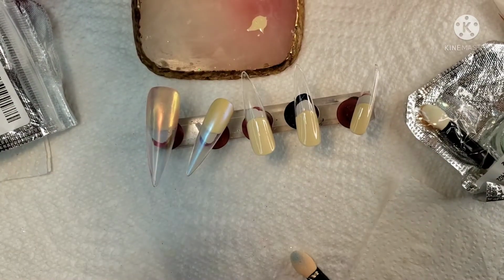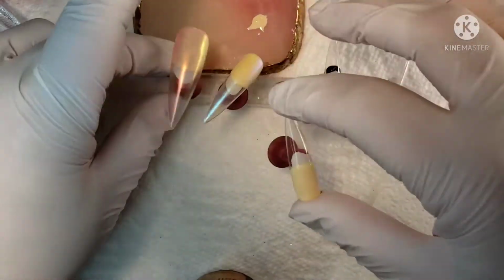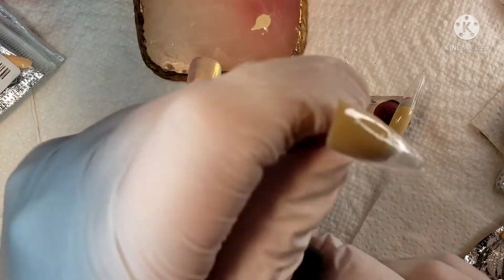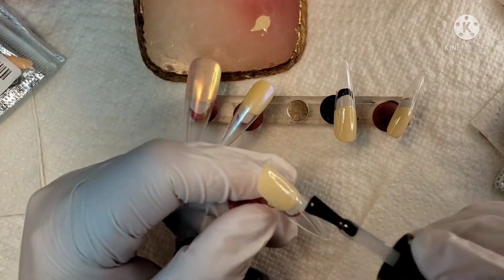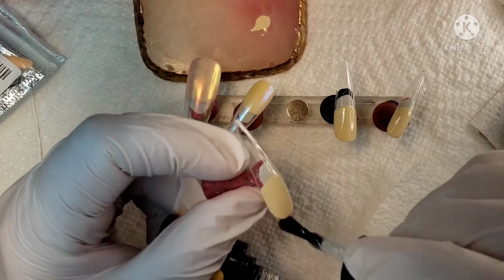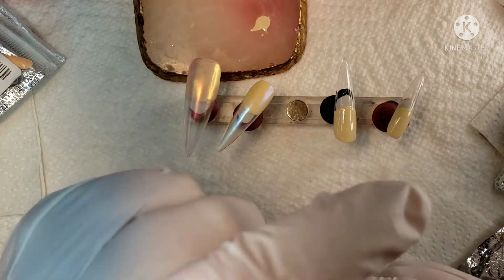And I just picked colors. I didn't put them in any kind of order, except for the first one. I knew I wanted that one to be the red one, but the other ones I just grabbed as I went. Okay, I'm just going to let this play. A lot of it is off screen, my own filming issues. Plus, I was using a bottle of top coat that was almost empty, and I just wanted to finish it.